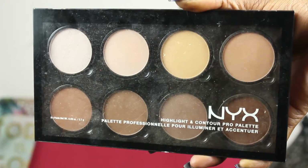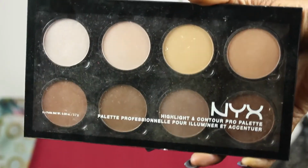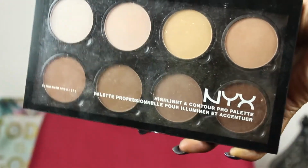I don't really contour and bronze and highlight unless I'm really in the mood for it, but if I do, it is really dirty, so excuse me. I use the NYX Highlight and Contour Pro palette, and it looks like this. Like I said, it's dirty, excuse me, but hey ho.